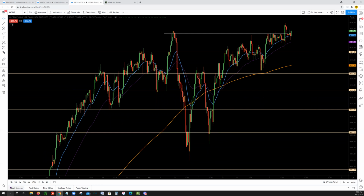MES tagged those all-time highs, pulled back. We see continuation through here. A gap up before Monday's open would be beautiful here, and just get a nice squeeze and separation from this level that's been slightly turbulent. Our lines to the downside are 4203, then 4168.50, 4142, 4110, 4074, and 4015.